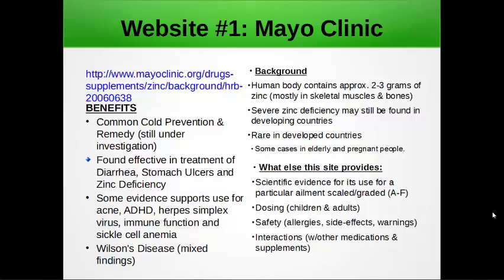They also find it could be effective in treatment of diarrhea, stomach ulcers, and zinc deficiency. And as well as some evidence supports its use for acne, ADHD, herpes simplex virus, immune function, and sickle cell anemia. There is mixed findings according to Wilson's disease, which is a copper intake kind of disease. It's genetic, but some suggest it's helpful, while others suggest that it plays no effect in it.